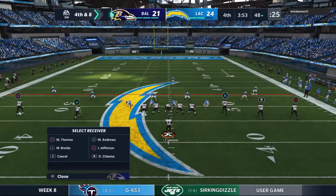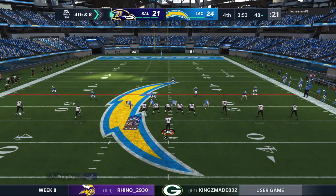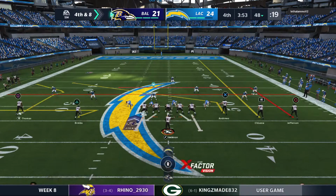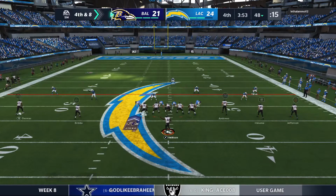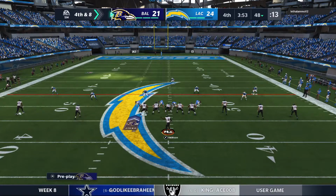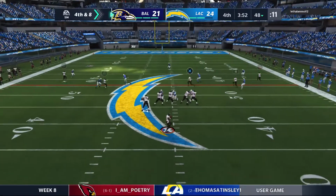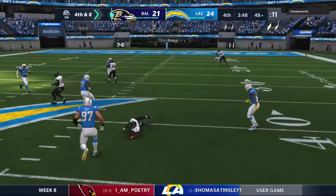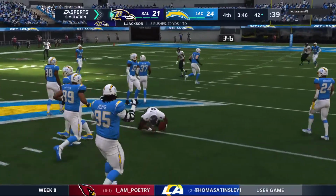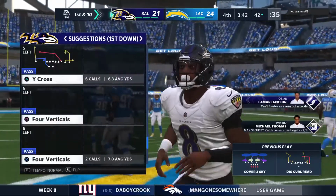One score down. Here we go. They're going to go for it here on 4th down. Here we go. It's Jackson on 4th down. Eluding the pressure right. He can run for it, and he will. Give him 10 that time, escaping the danger, running with it, and picking up a 1st down.